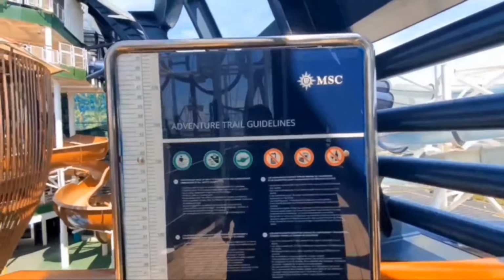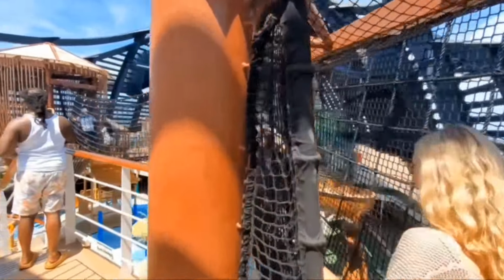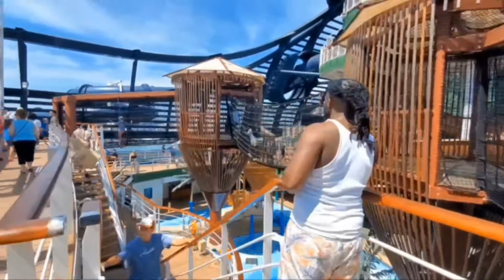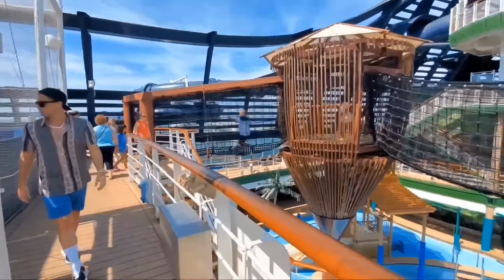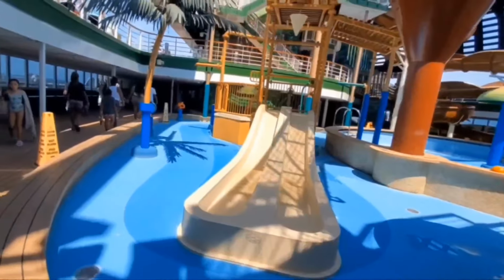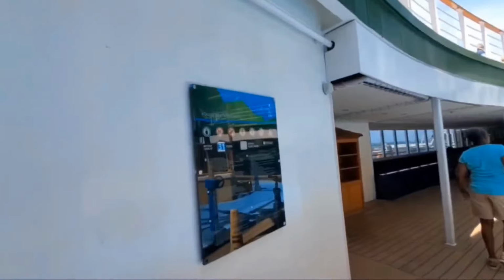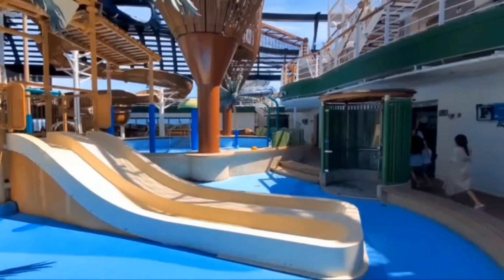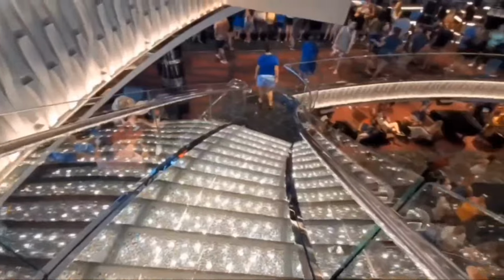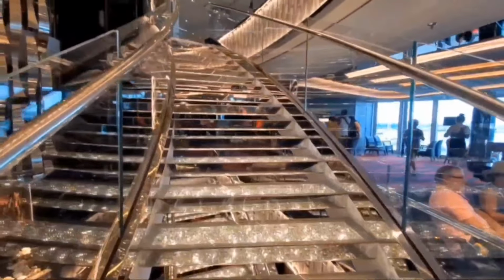Ooh! All right, up close and personal of the adventure trail. There, you gotta go through, and then through, and then through, and then you end up. All right, so now I'm down here on another deck. I don't know where I am, but this is another pool. Oh, it's called the Aqua Park. These are some very nice steps.